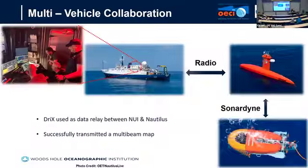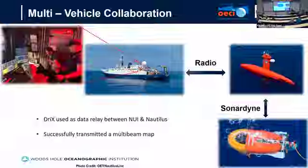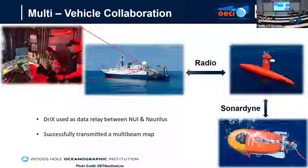And then also, you probably recognize a few people over here, Larry and Belle, looking quite pleased with the picture that they saw there because we demonstrated multi-vehicle collaboration. So we were able to use DRIX as that relay from the ship to NUI doing multi-beam mapping. We were able to successfully transmit a map from NUI through a Summerdyne acoustic modem through DRIX, and as you see here, pulled up on the ship where we could view it.